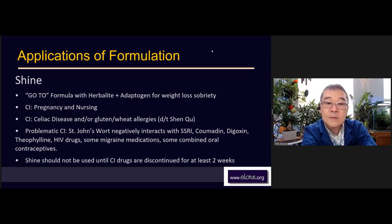Also celiac disease and gluten or wheat allergies because of Shen Qu in the formula. One challenge of this formula is that St. John's wort has quite a number of interactions with other drugs: all SSRIs, Coumadin, theophylline, HIV drugs, and some migraine combinations and combined oral contraceptives. And what Dr. Chen recommended is if one did discontinue these drugs, wait at least 2 weeks before starting Shine.